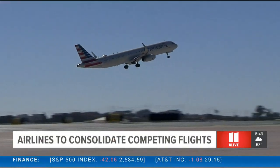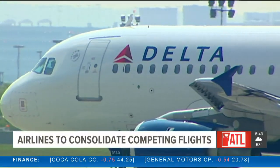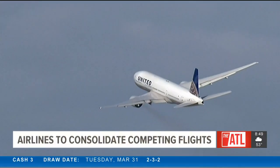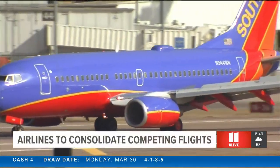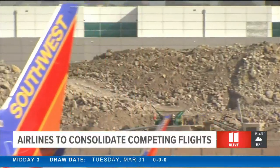The U.S. Department of Transportation is now allowing airlines to consolidate competing flight routes, so Delta and American passengers could soon be sharing a plane. This comes after weeks of airlines flying nearly empty planes. According to NBC News, flights to some airports will now be combined in an effort to lower the number of planes in the air and also to cut costs.